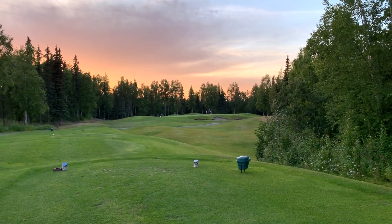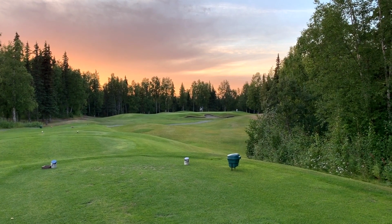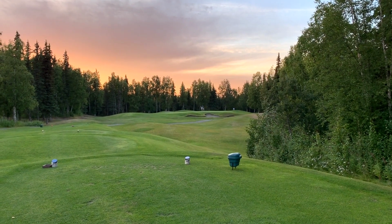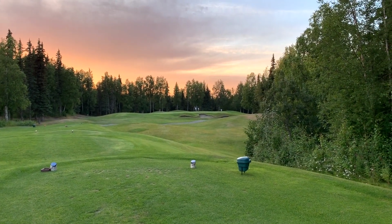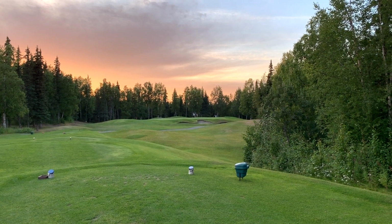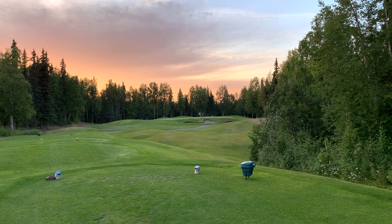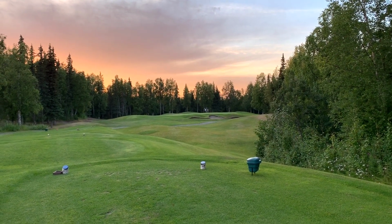Funny thing about this hole, I was just playing it in a scramble tournament the other weekend, and they did $5 KPs. Everybody in the tournament that wanted to pitched in $5, closest to the pin scooped the whole thing. Yours truly, I knocked it to about, I don't know, 14 inches, scooped the whole $530 pot, and I made the mistake of telling my wife that I won that. So it's basically her money now, I guess.